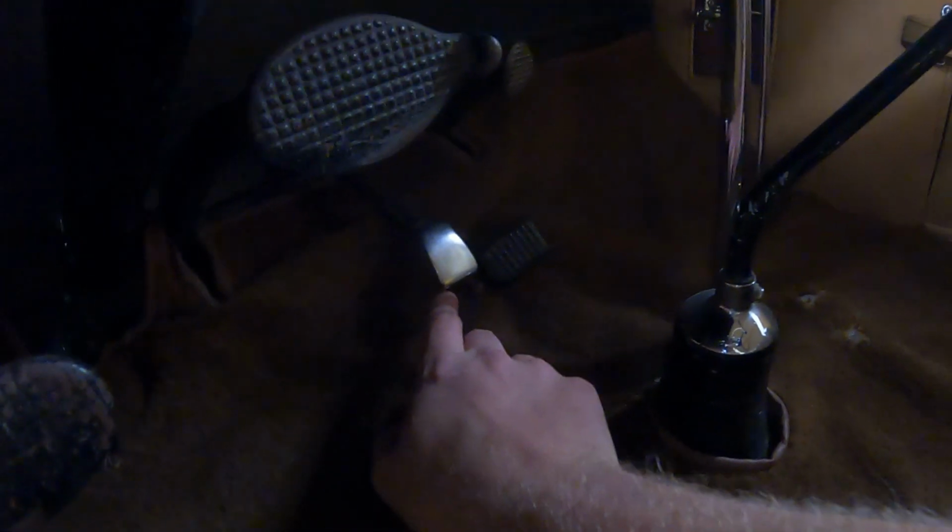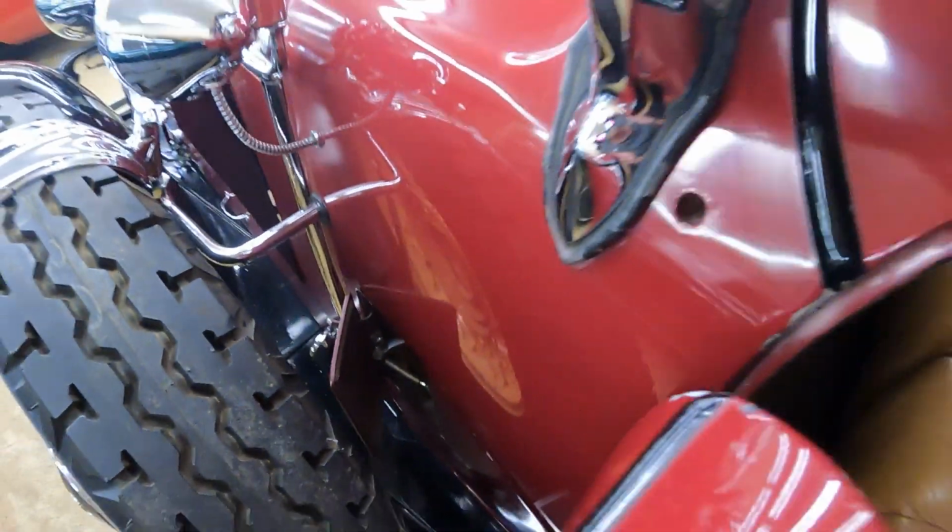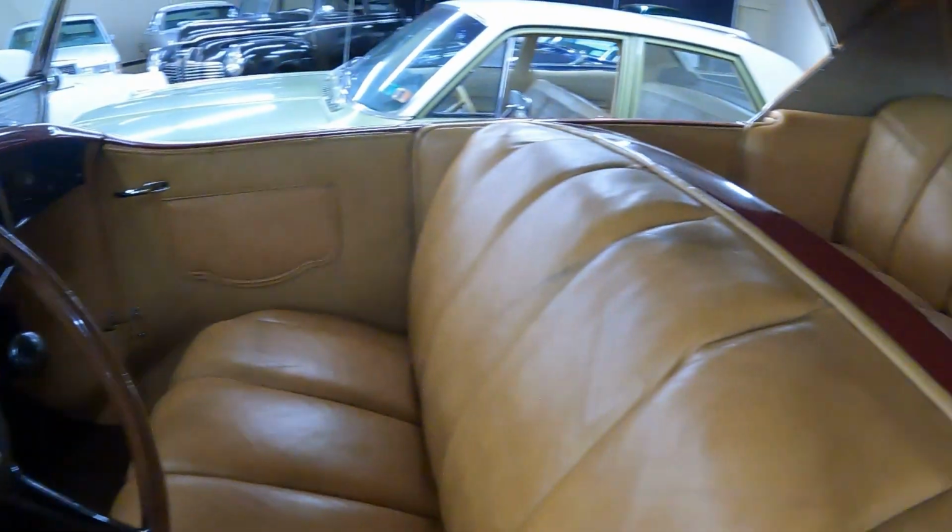Coming into the pedal box itself, clutch, brake, gas pedal. Notice the gas pedal, it looks like an upside down spoon. Here, there is a little lever that actually opens up. There's a cowl vent. Well, it's not a cowl vent, but it would be an air vent. It's on the side over here, right behind the side mounts for the spare tires. Just take a look around at this interior.